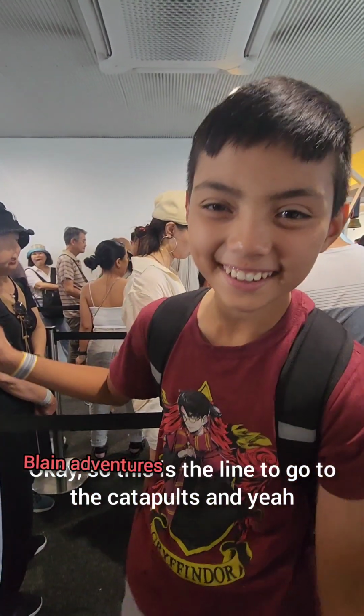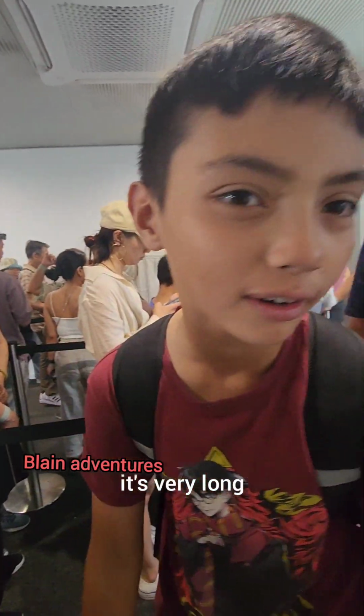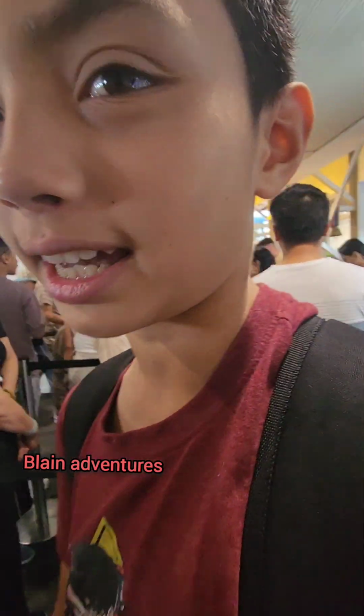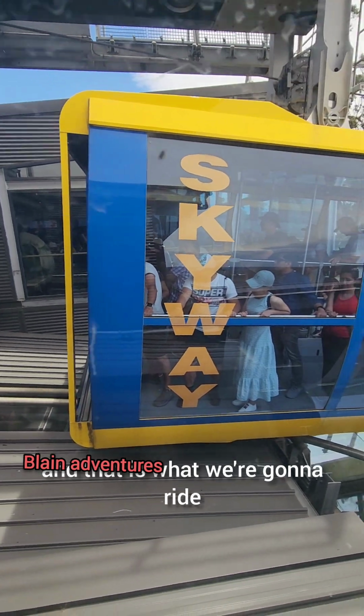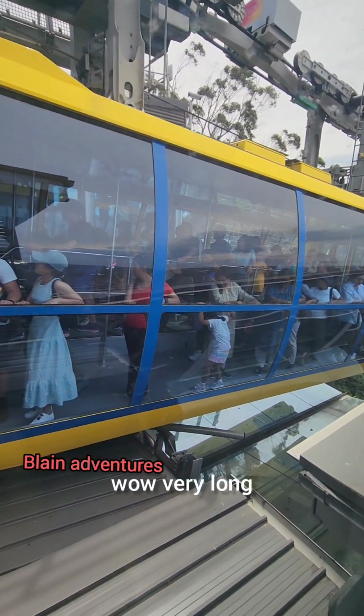Okay, so this is the line to go to the cables, and yeah, it's very long. And that is what we're gonna ride. Wow, very long.